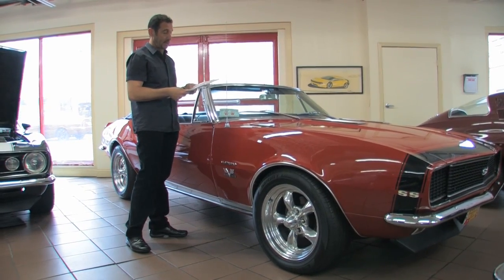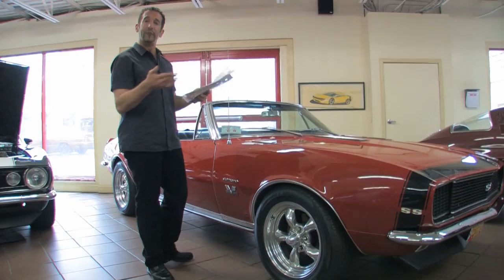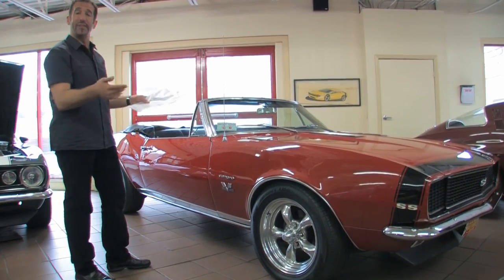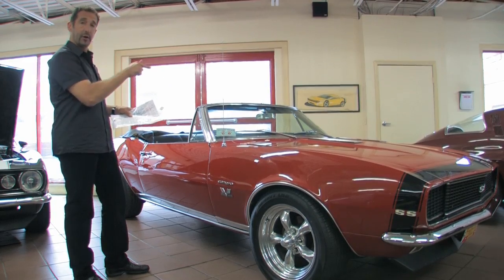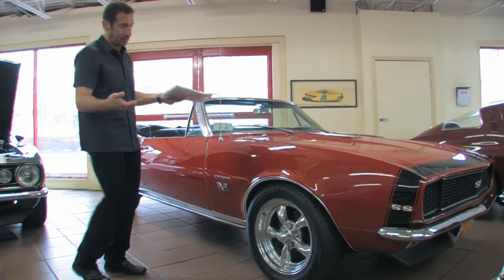So it's also coded for a 4-speed transmission, which is really cool. So it's a big block, 4-speed, real Bolero red convertible with the RS package, all on the car, which makes this car super, super rare. Anyway, let's take a walk around.